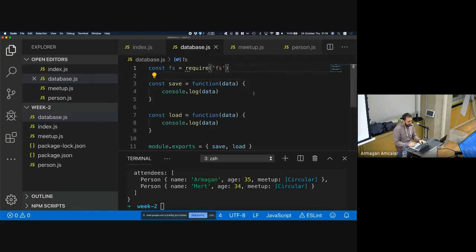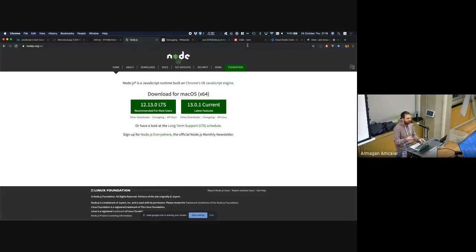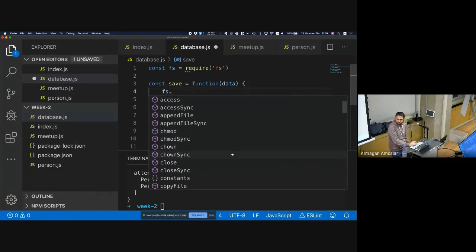And now that I have fs, this fs probably has functions for us to write files, read files. Again, this is something that you need to learn. You need to research. You need to go to Node.js's documentation. I don't have it open here. You need to go to the documentation and read up on it. This is just basic Node.js. This is something that you learn on the way, okay? And I know already that fs, by the way, you can also type fs and type dot. The IDE will suggest a lot of things, but you need to know your way around them.